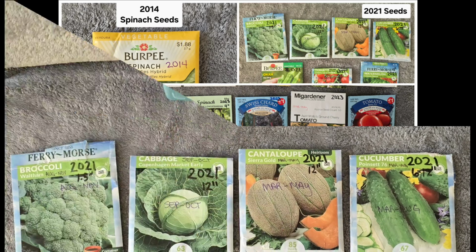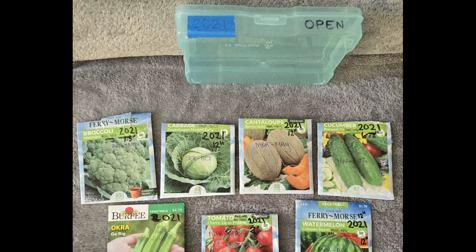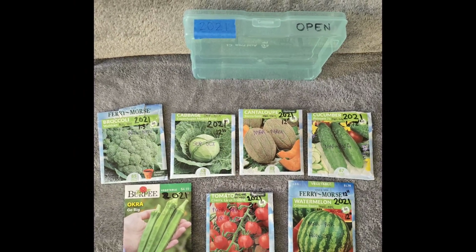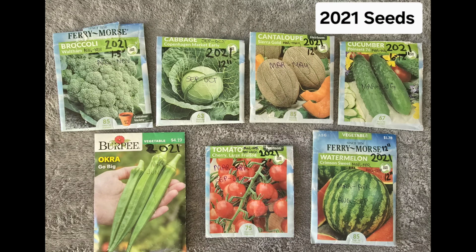I'm going to start off with my 2021 seeds, and all of these are seeds that are open and I still have at least a few seeds left. Out of these seeds, the broccoli, cabbage, cantaloupe, cucumber, okra, the cherry tomato, and the watermelon, the last time I planted these seeds, I believe in 2024, I had good germination from all of them except the cucumber and the okra. But that could have been my bad, so I plan on trying them again in 2025.